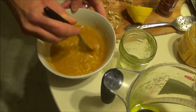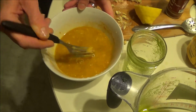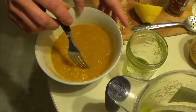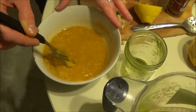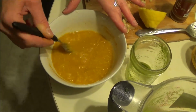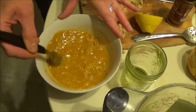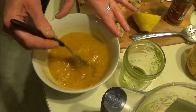So that's the juice of 1.5 lemons, a teaspoon of turmeric, a heaping tablespoon of raw honey, and what else is in there? Ginger. 1 knuckle worth, grated. Now we're going to boil some water, and we're going to mix about a cup of boiling water.